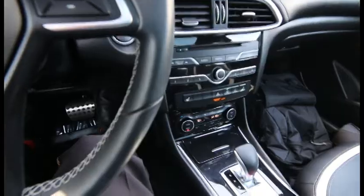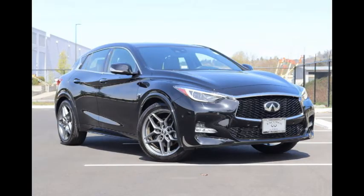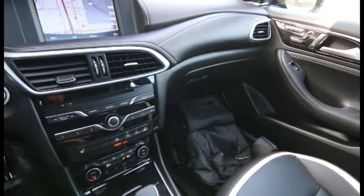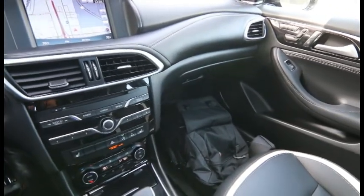Today I'm going to tell you about a rare one, this 2018 Infiniti QX30 Sport, a rare version of the QX30. We don't see too many of these, and unfortunately the QX30 was discontinued in 2019. They made it from 2017 to 2019. It was Infiniti's only subcompact vehicle.